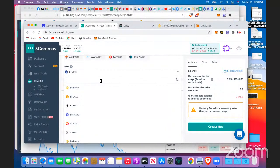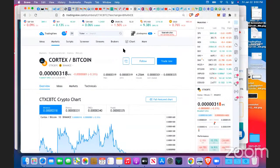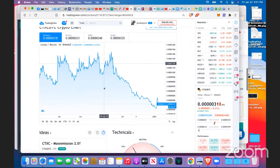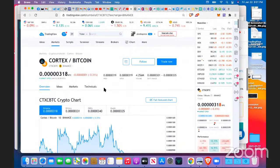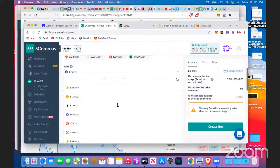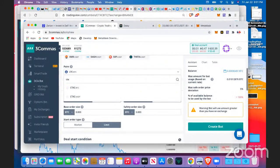What coin? I was checking this coin just now. Okay, CTX. Come on, this guy has gone up already. Okay, let's try to break out. All right, so CTX.